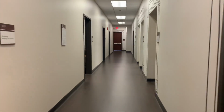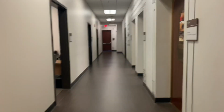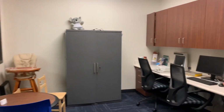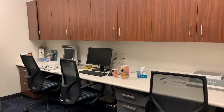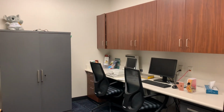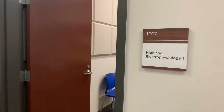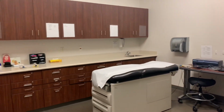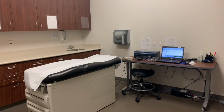To the right, you'll see our cochlear implant room. We have 2 rooms dedicated to cochlear implant services where we see both adults and children for cochlear implant evaluations and mapping. We have 2 rooms that are dedicated to electrophysiologic evaluation, where we assess the auditory system's response to sound.